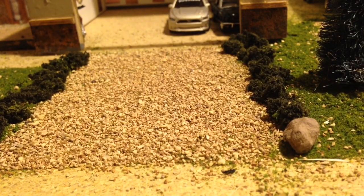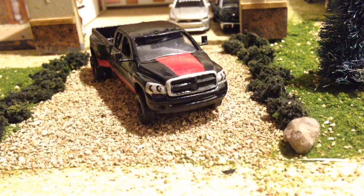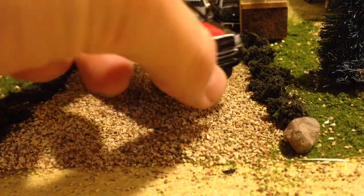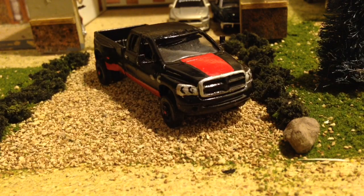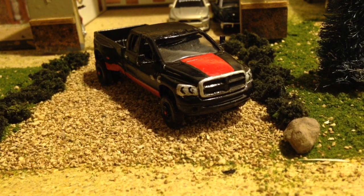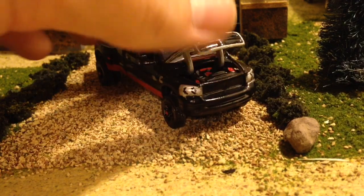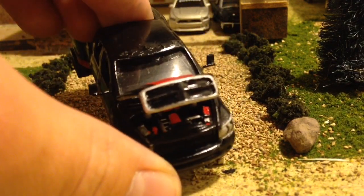The next would be my 2006 Dodge Ram 3500. It's just red and black, two-tone with a red stripe down the hood. It's got tow mirrors. It used to have cab lights, but I took them off. I detailed the engine.